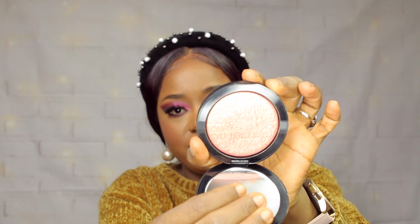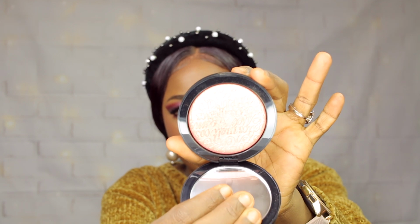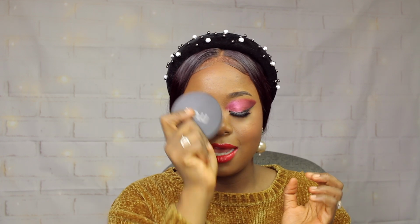This is what the highlighter looked like. I'm hoping the light is not washing it out, but this is so pretty. I mean, just look at my skin. Do you see the glow on my skin? I'm glowing. Glowing. This highlighter right here.